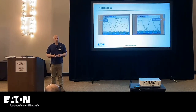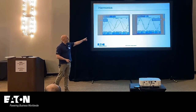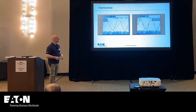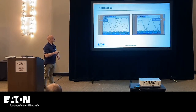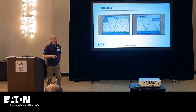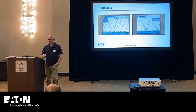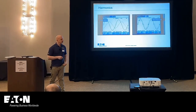Now, you see the picture here on your left. That's a linear load. Current looks like the voltage. Okay, this is the current, that's the voltage. Current looks like the voltage, and it's reflective of the voltage. So it looks very much like it. This is a nonlinear load. The current doesn't look like the voltage. And by the way, that current then screws up the voltage. So now we have two problems.